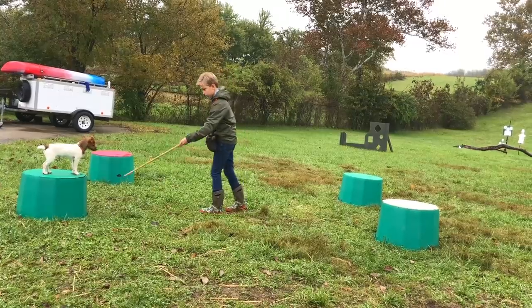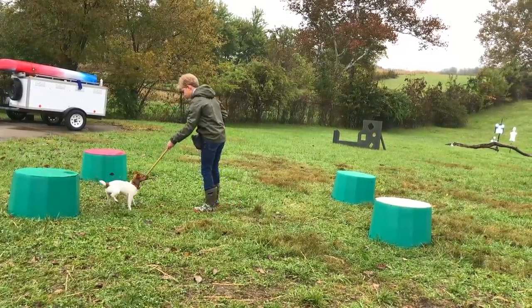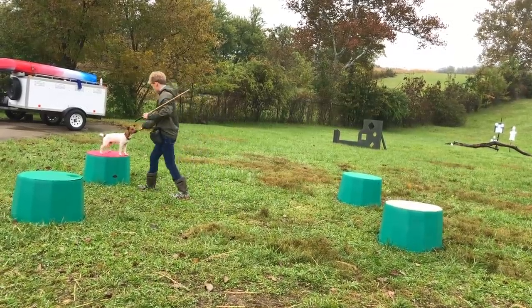And this is super fun. You can just do this. You can do it with puzzle mats. You can do it with anything you want. It doesn't matter. Little boxes.